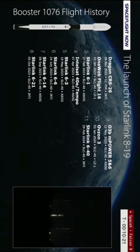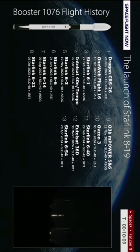Another batch of Starlinks on the Starlink 6-40 mission on February 29th, the leap day. That was followed up by the Eutelsat 36D mission on March 30th. A couple more Starlinks here, Starlink 6-54 on April 28th and 6-64 on June 1st.